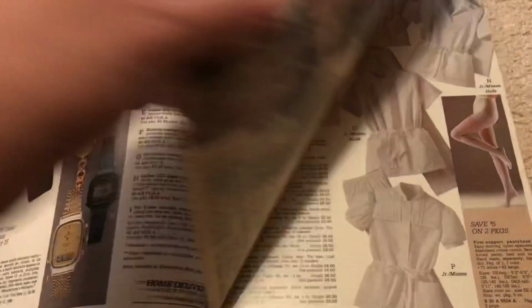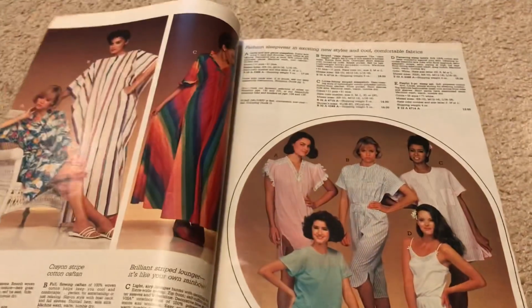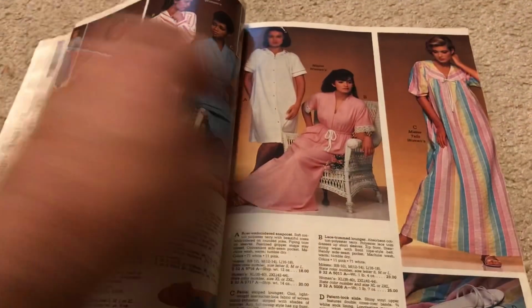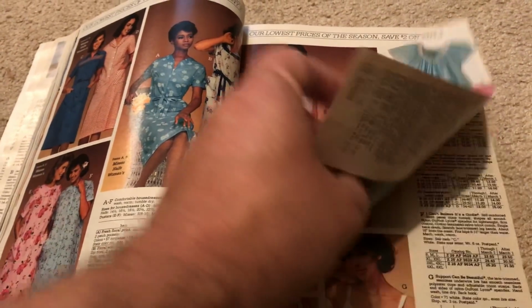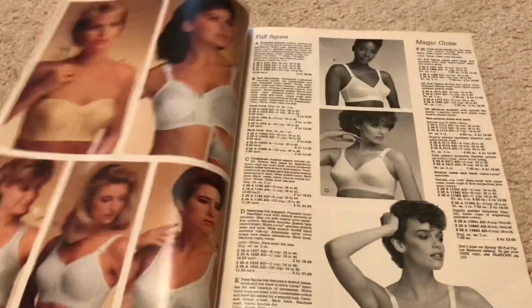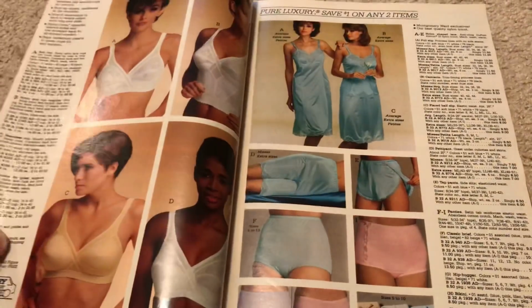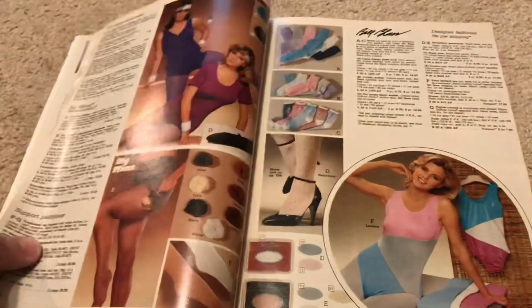Casio was a big concern in the 80s. It was a big deal. Calculator watches were popular. These Moo-Moos. Nightwear. And we get to underwear, which I'm not going to linger on for very long. But if you can see, this is what it looks like in the 80s.